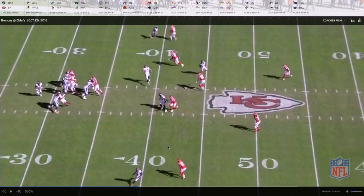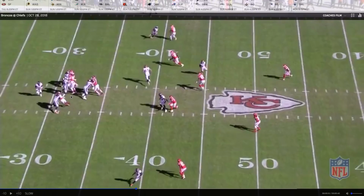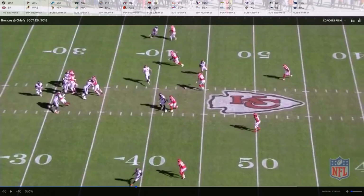But Brett, credit to him, told me that this was cover 4. And he's right, because you have 2 deep safeties and these guys are playing zone. What happens here is Case does a great job of escaping pressure. Again, Billy Turner can't block. He can't block a piece of wood up front. He can't block anything. He's so slow at blocking in pass protection. He is terrible. And that's why he's a backup to Jared Veldheer.